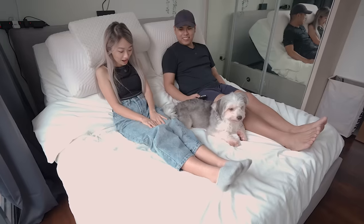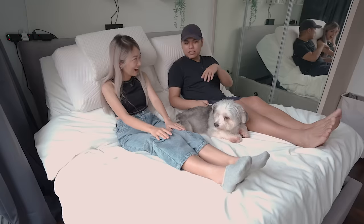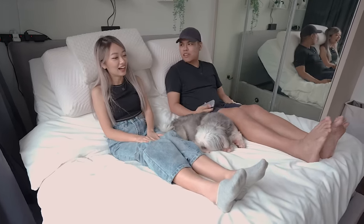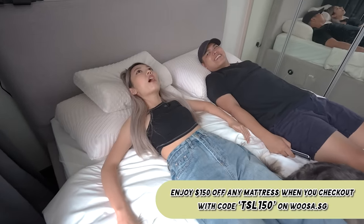I remember this bed, not only the back can shift, even the feet area can also shift. Okay, so this is something I learned, right? If you are working a long day, then you should lift your feet up because then the blood flow can move away from your feet. Let me turn on something. Oh my god, it's a massage bed. Got vibration, got massage.